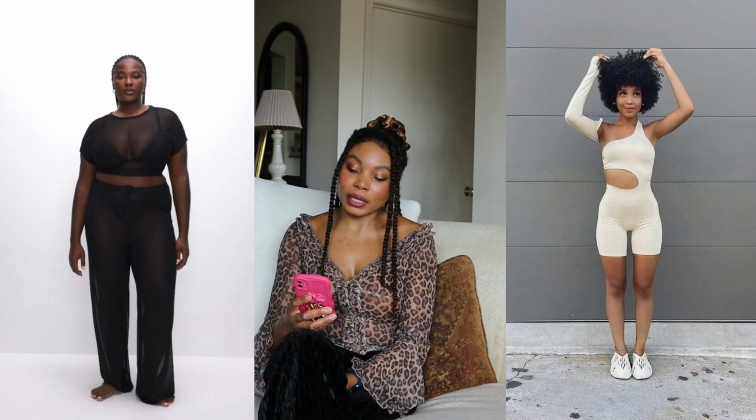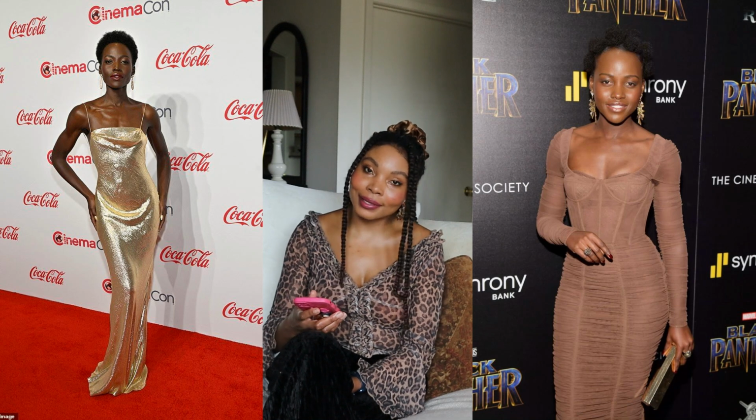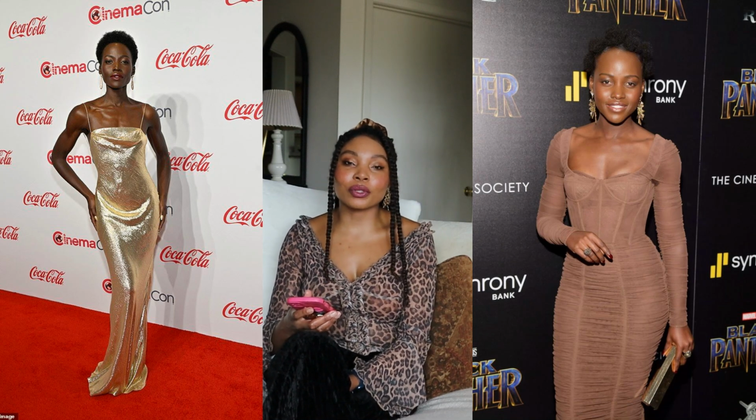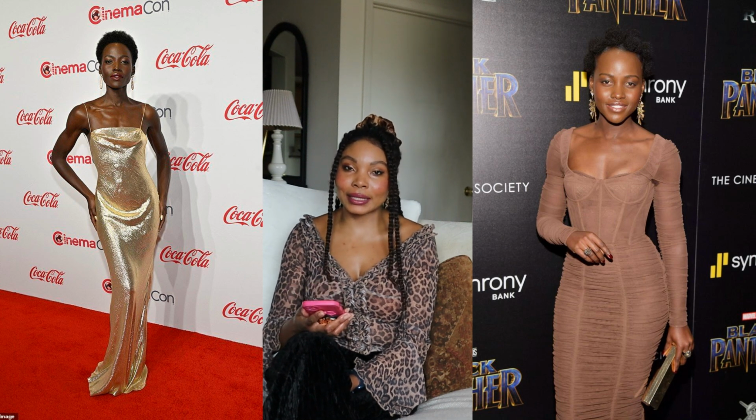And then soft classic celebrity examples. For our women of color or black women, we have Miss Lupita Nyong'o, who I am actually going to argue is not a soft classic in my opinion. Now, I want you to take this with a grain of salt. I want you to be able to put on your thinking cap as I break my reasons down for you. I'm going to go ahead and put her on the screen right now, and I'm going to be comparing her to Keke Palmer, who I think is more of a soft classic.